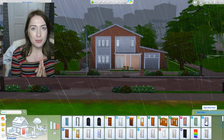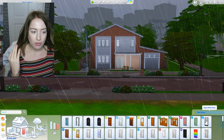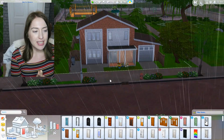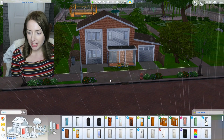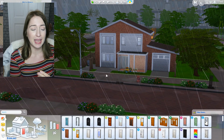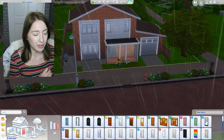My battery needs to charge, but while I've done that I decided to build the house off camera. But we have the house here, I've done the floor plan and everything. I've decided to keep it very stereotypically British. So it's a very 1970s English house, and I think the fact that it's raining in game is even more British. So this is what the front of it looks like.